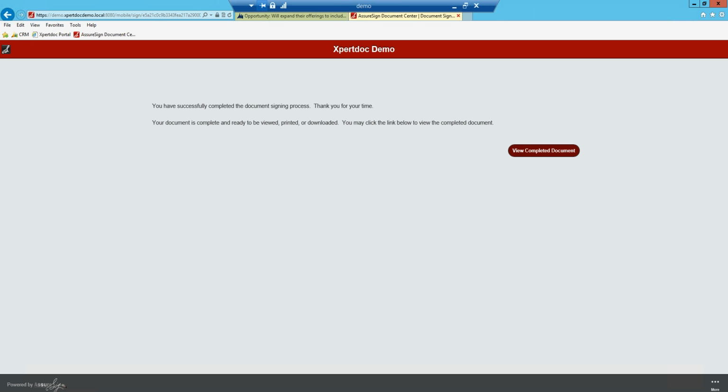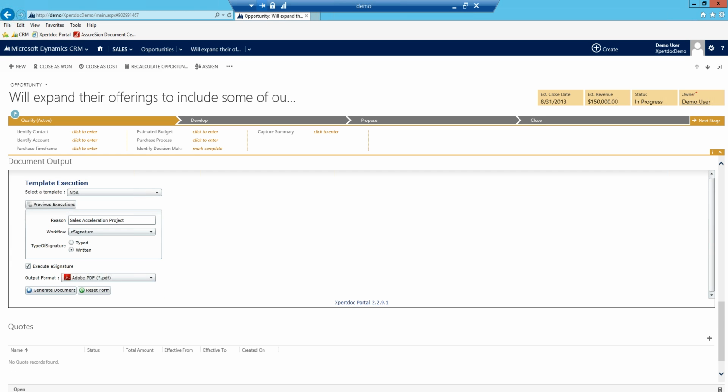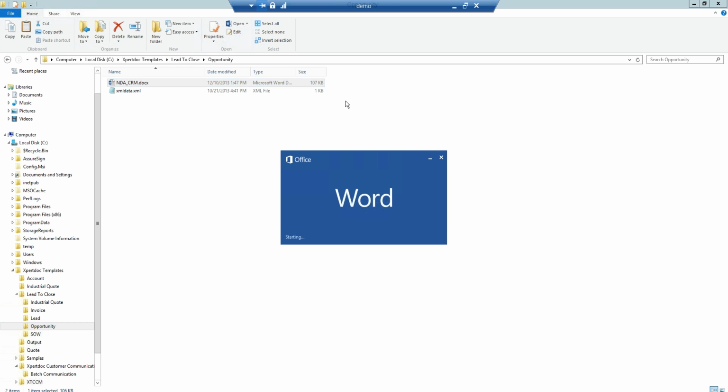Very cool solution if you want to know what I think. We're very pleased with that partnership with AssureSign. Now, as I promised, we're going to look at how this looks from a template perspective.